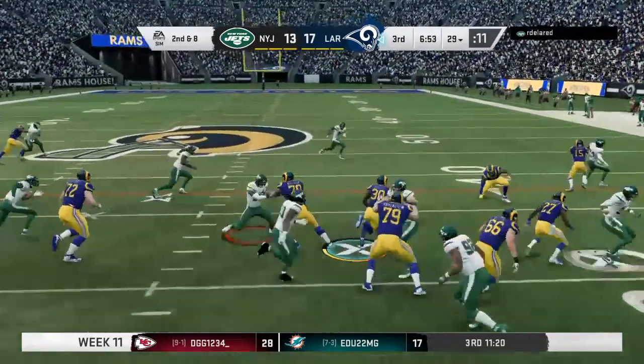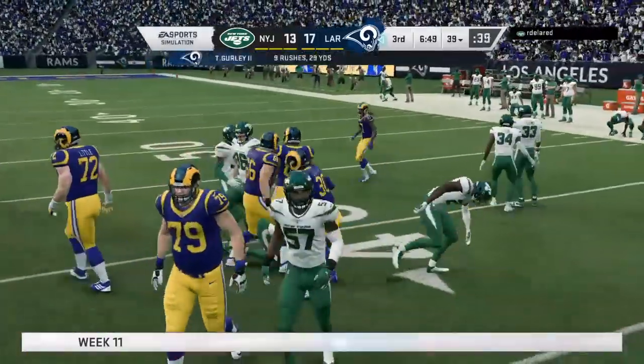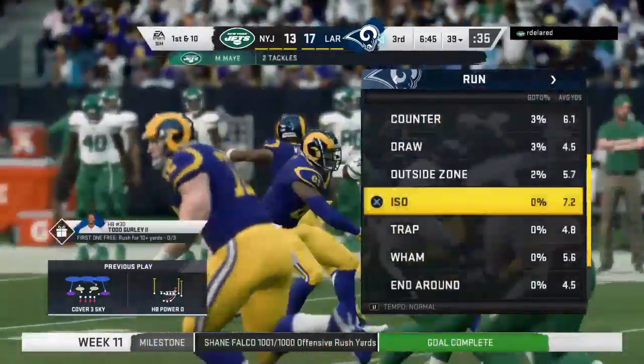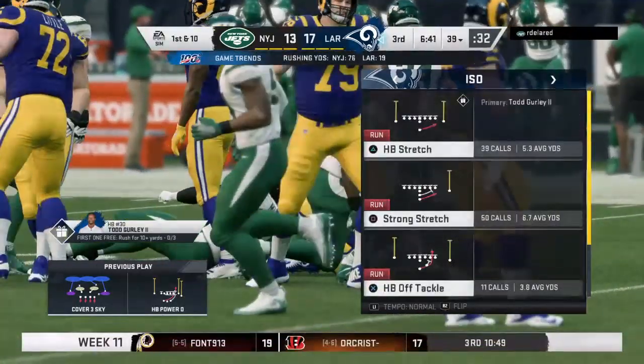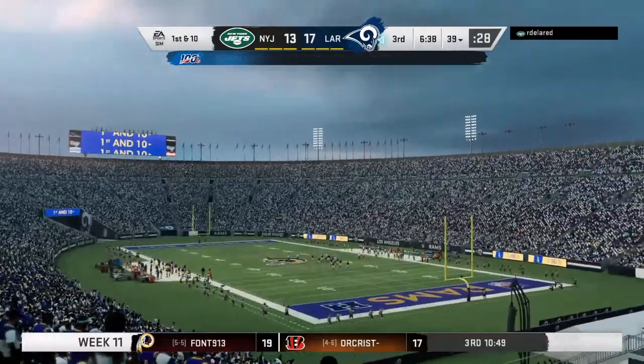Here's Gurley now, out of the gun. And he gets this one just shy of the 40, down at the 39. It's a Rams first down on a pickup of 10. Running lanes were at a premium in the first half, but he's able to find some room there, and he's hoping that that's a precursor of a big second half.